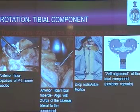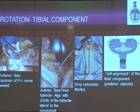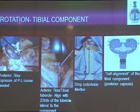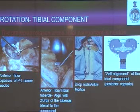In terms of the tibial rotation, of course, we want to have a neutral rotation. We can use any of the 4 methods. We can use the posterior lateral corner, exposing it and aligning the tibial component according to that, or have it aligned with the medial third of the tibial tubercle lateral to the component, or even use the drop rods or the ankle mortise technique.